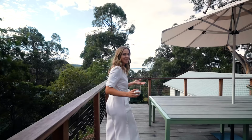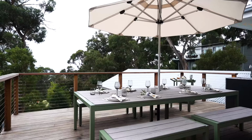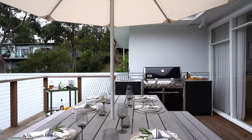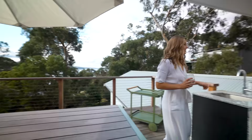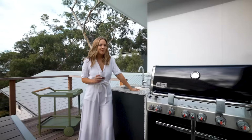It's probably one of my most favorite spots in the home, if not the favorite. This is the new deck. We've supersized it. It was very narrow and small before. We have got a very generous outdoor dining table, which gets used so much, plus the drinks trolley, always very handy. And the addition of this outdoor kitchen and barbecue was so very important.